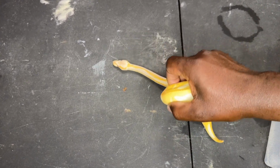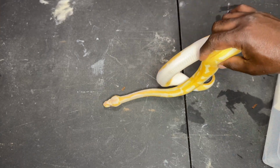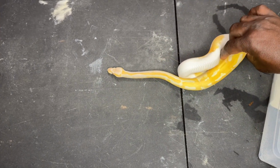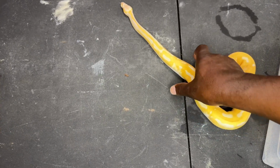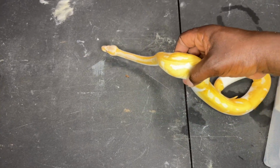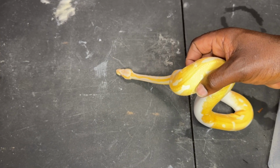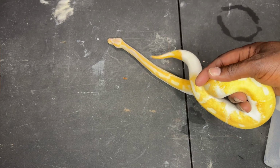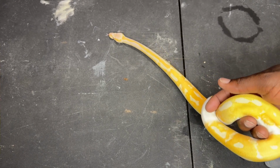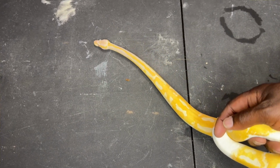He's around maybe 350 grams right now, so doing really good. We picked him up last month, and we'll have to see what happens with him, but he's definitely a double recessive that we enjoy. I just really like this lavender albino. I don't know why, but I just do. Even the adults, they're not as vibrant as this, but I still like them as well.